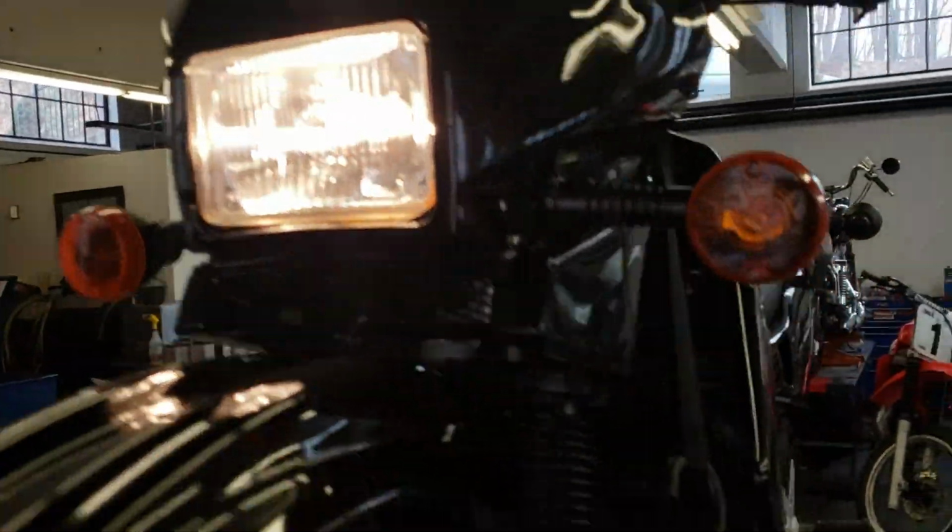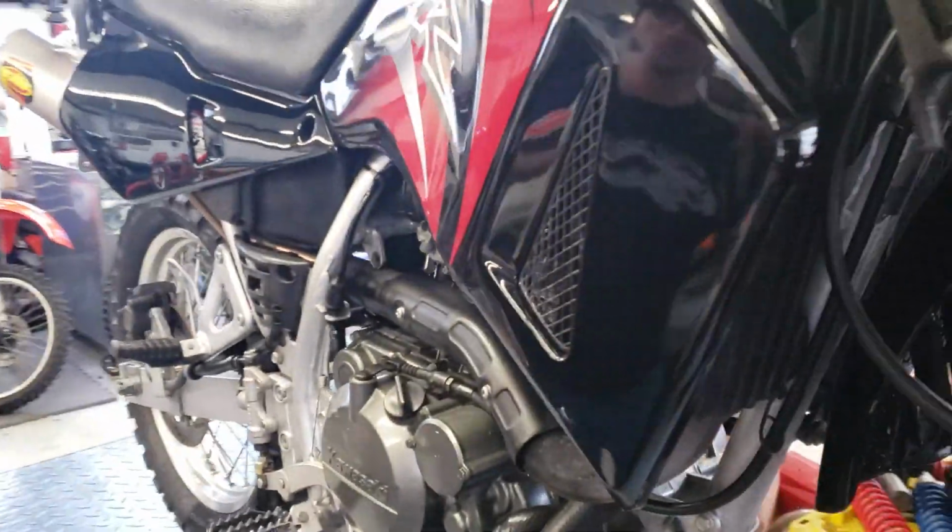The stock headlight is nice and bright. He put brand new turn signals on it, so she's ready to rumble. Today, he's putting the mirrors on it, and brand new NOS Kawasaki mirrors and the black hand guards. Hand guards, yeah. So she'll be pretty much done and ready for Daytona.